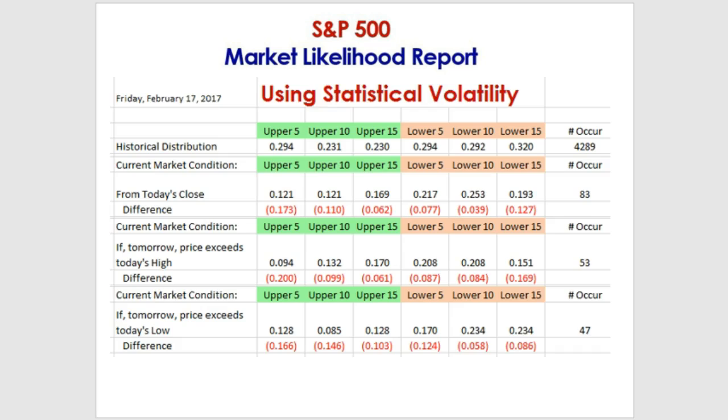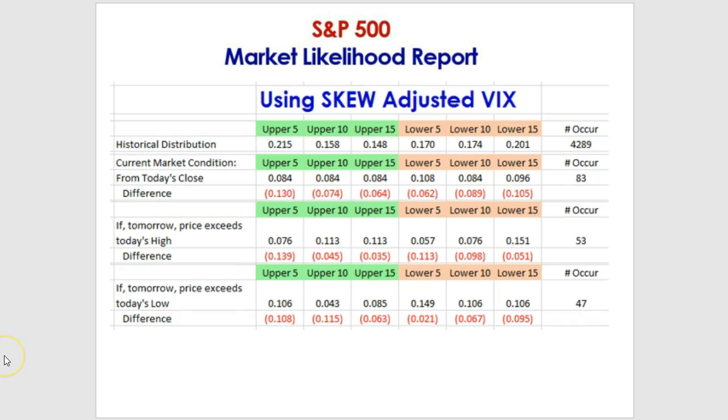Also, when we recast those bands using the skew adjusted VIX, similarly you have red numbers across the board, and the market is failing to reach those in great degrees. Now, you still see here the market can reach those bands. It has in the past, but clearly not near as often as normal. Okay, now let's get into the methodology. I think that gives us a real good picture as to the market condition we have and where we're going.